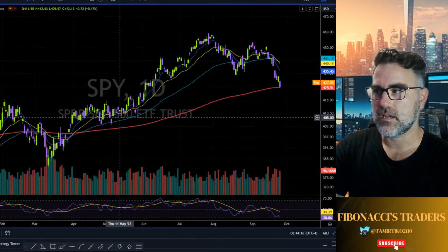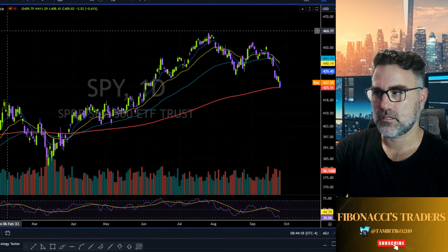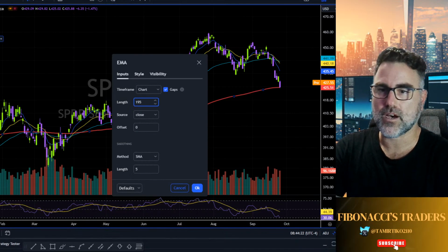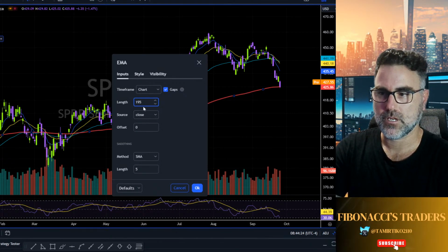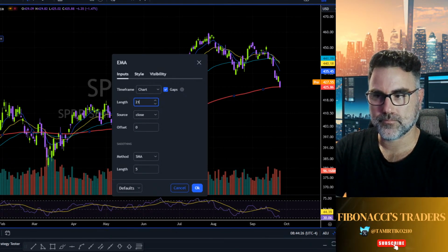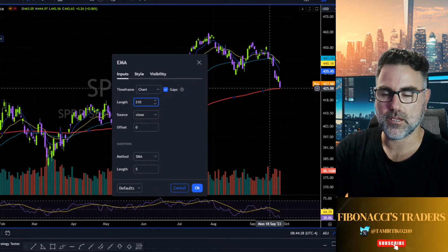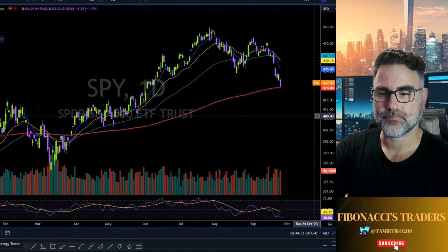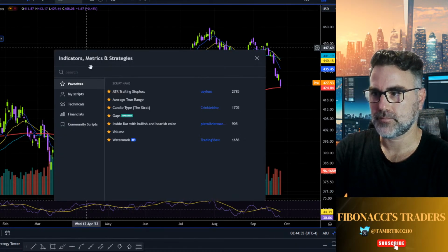Here, SPY, holding the 200. I say it's not holding the 200. It's holding the 195. You see? Someone else will say, no, it's holding the 210 MA. What's the difference? CCI.